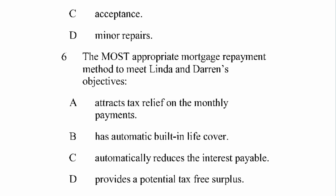C, automatically reduces the interest payable. I like that one, don't you? D, provides a potential tax-free surplus. Well, that one is designed for, again, endowment mortgages or possibly a pension-linked mortgage. So C is the right answer because with the capital and interest mortgage, if interest rates stay the same, your monthly payment stays the same. But as you start the mortgage off, you're paying much more interest than you are capital to begin with. Large amounts of interest, small amounts of capital. But as time goes on, you pay more and more capital and less interest, because that's how it works.